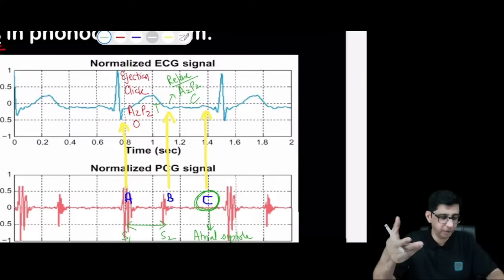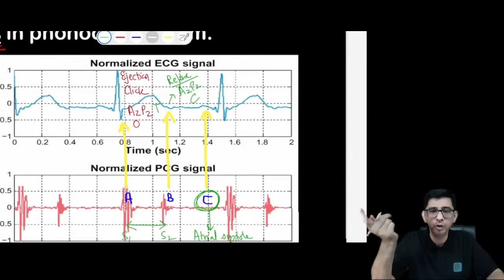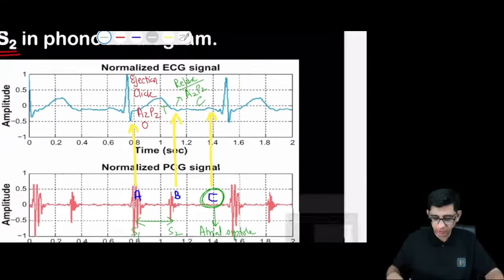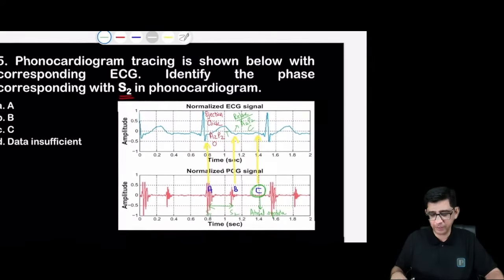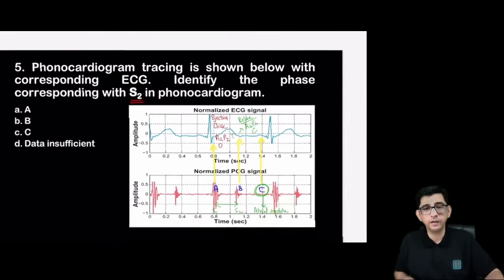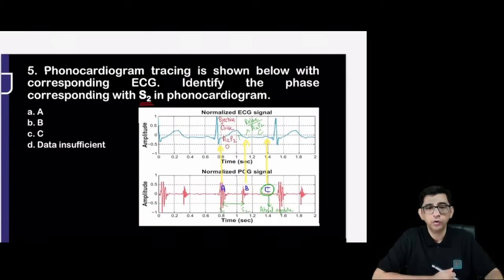The only thing you had to do in this particular question was to pick up that, okay, I think everybody could have ruled out option C, because C corresponds to the P wave and the P wave is atrial systole. So that much is clear, that it cannot be S2. So what remained was A versus B. Because option D says data insufficient, and nobody would give such an outrageous question in which there is no data. I think, yep, now it's in focus. So I think data insufficient is an option that can be ruled out easily. You have to select between A versus B.